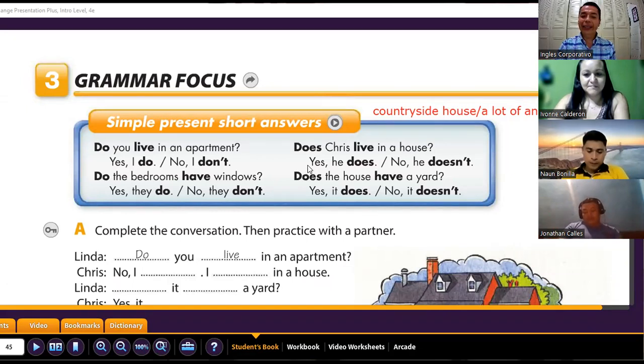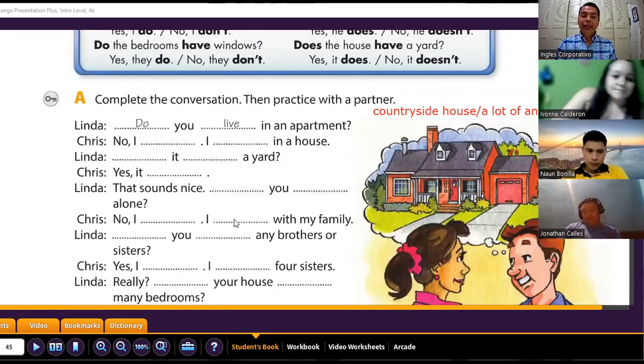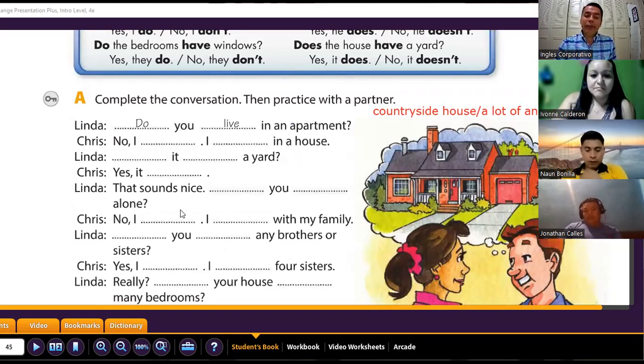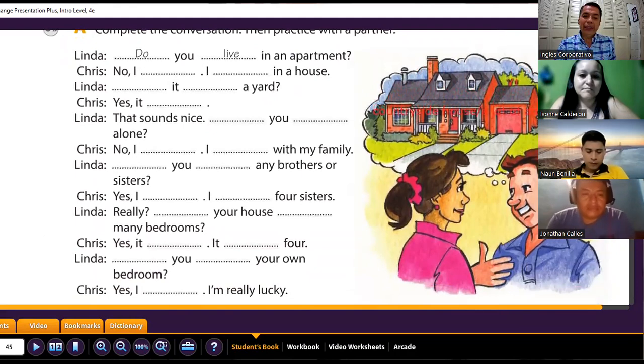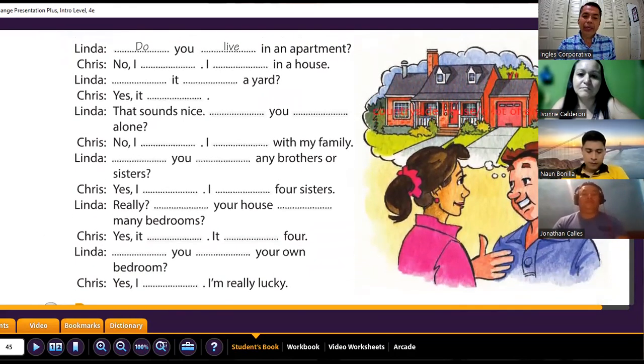Ok. Now we are going to answer this question, right? Vamos a hacer la respuesta, pero lo vamos a ir haciendo rápido porque es bastante largo, ¿sí? Entonces vamos a tratar de ir haciendo las preguntas y respuestas. Okay. Look, Linda and Chris are continuing with the conversation, right?